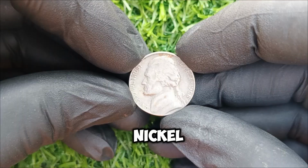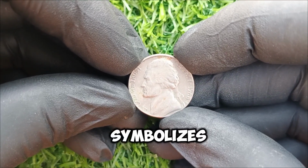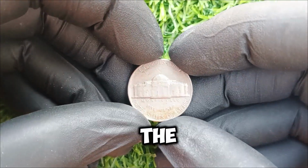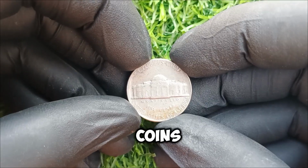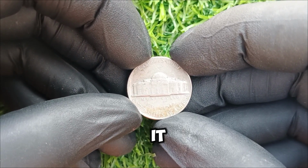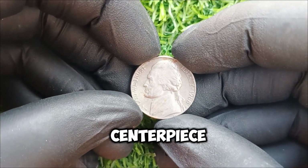Owning a Jefferson nickel 1968 is more than just holding a piece of metal. It symbolizes prestige, historical appreciation, and the thrill of collecting one of the rarest and most valuable U.S. coins from the 20th century. For collectors and investors alike, it represents a pinnacle achievement in coin collecting, often serving as a centerpiece in elite numismatic collections.